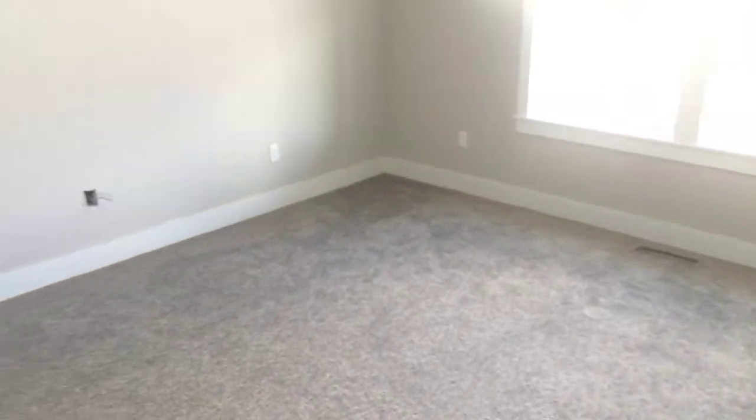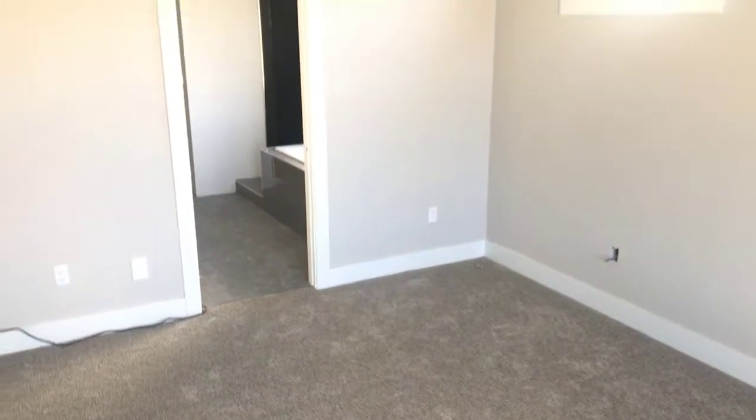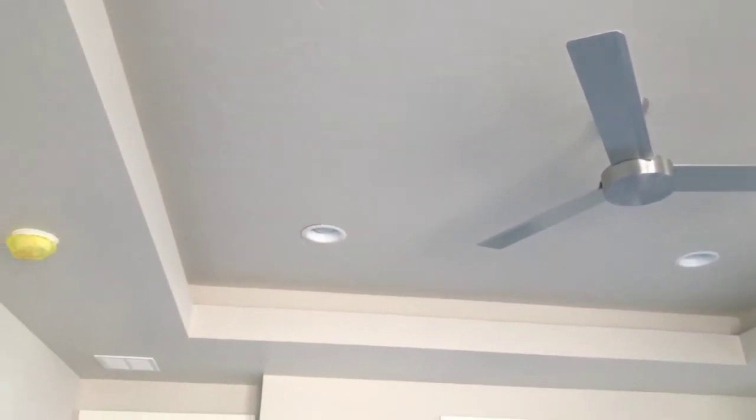Okay, into the master. I'm gonna walk on this one just so we can get into the closet, but the carpet's been totally laid. And if I get into this back corner, look up at the fan.